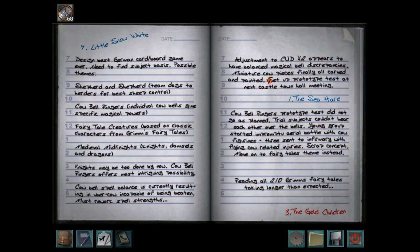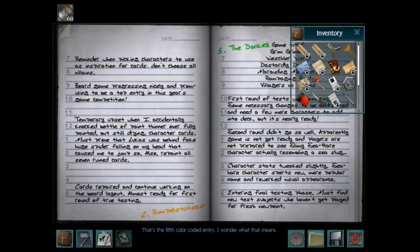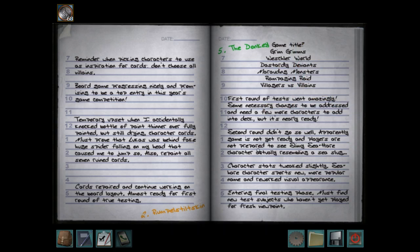Okay, 4 is Little Snow White, and it is blue. Which is important to write down. In blue. And 1 is the sea hare, also in blue. And 3 is the gold children, which is in red. And then, oh, we need to turn the page. It's the 5th color-coded entry. I wonder what that means. It's for his luck. 2, we have Rumpelstiltskin written in orange. And then we have the donkey in green. Donkey in green.